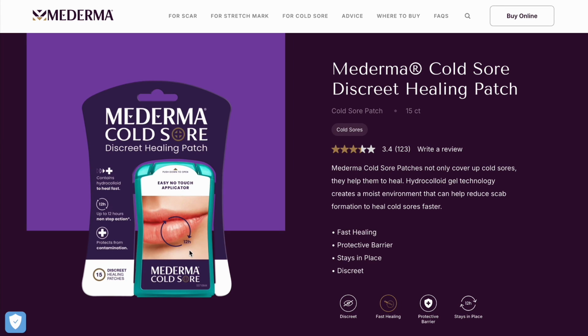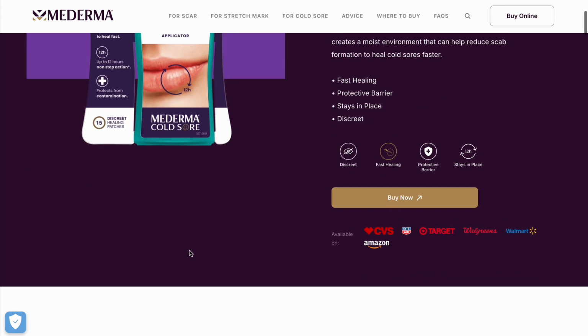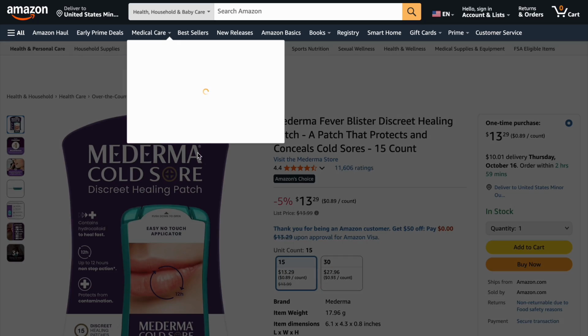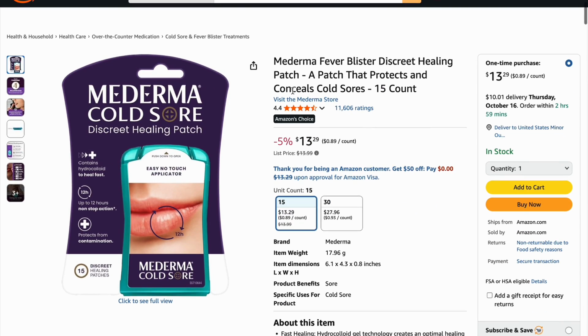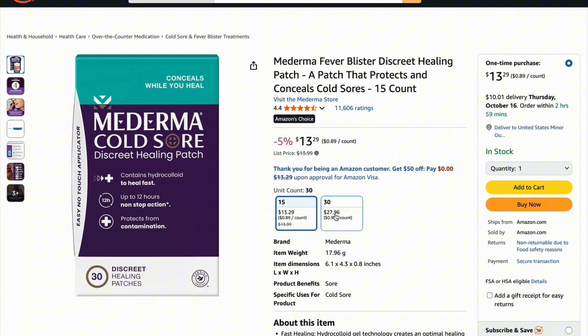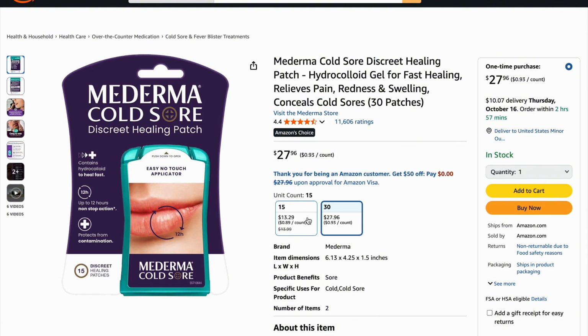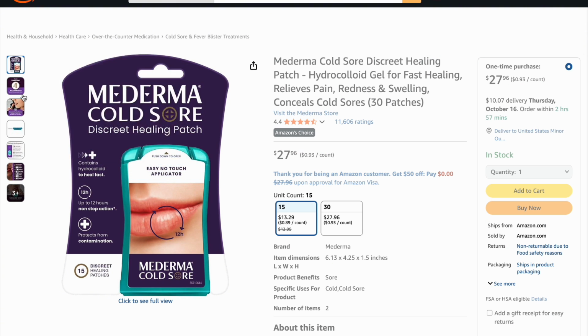Mederma Fever Blister Discreet Healing Patch is a small, transparent patch designed to cover and protect cold sores while helping them heal faster. It usually costs around $15 to $20 for a pack, making it a relatively affordable option compared to prescription treatments. The idea is simple.